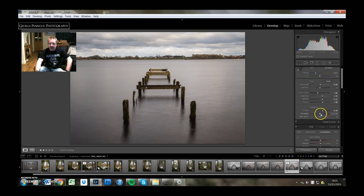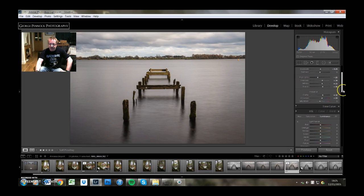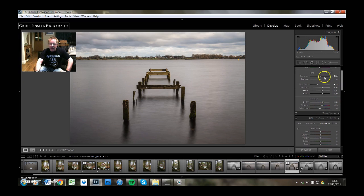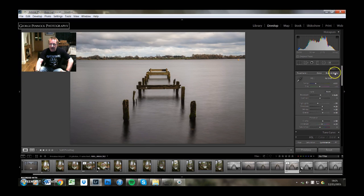I think vibrance, we can pump up the vibrance. It is a bit dull, which is why I think we will ultimately go for the black and white. Saturation, I rarely touch unless I'm actually desaturating the image. Just bear in mind, there is a difference between desaturating and black and white as well. And if you do want to turn it to black and white, do select black and white at the top rather than desaturating it.